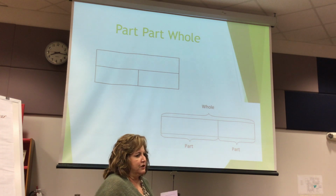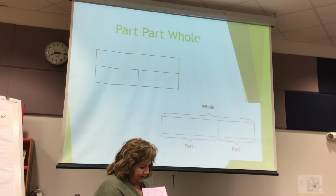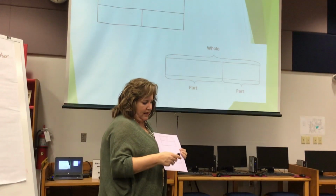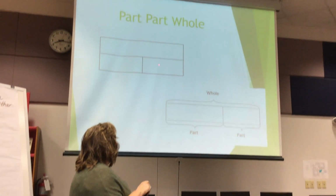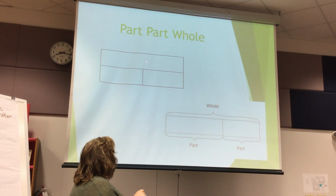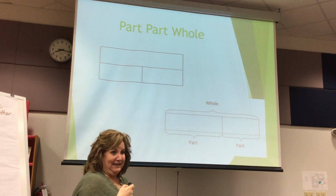And what it is, we want our children to think of parts and a total or a whole. So notice sometimes it's on the top, the whole is right here, and sometimes it's on the bottom. So this is kind of like the 10 frame again. If I had a 5 and a 5 here, what would be my total? 10, okay? If I had a 6 here and a 12 up here, what would be my other part? 6. See how you kind of have to think?